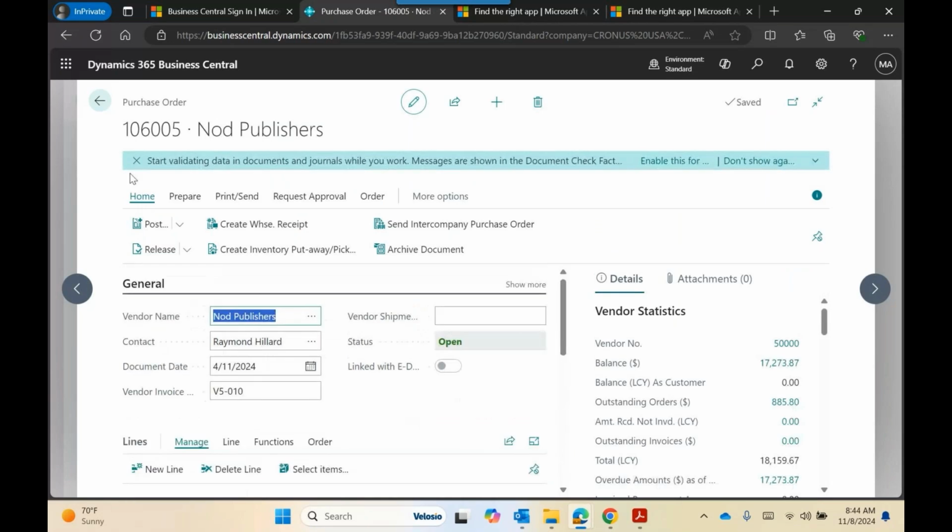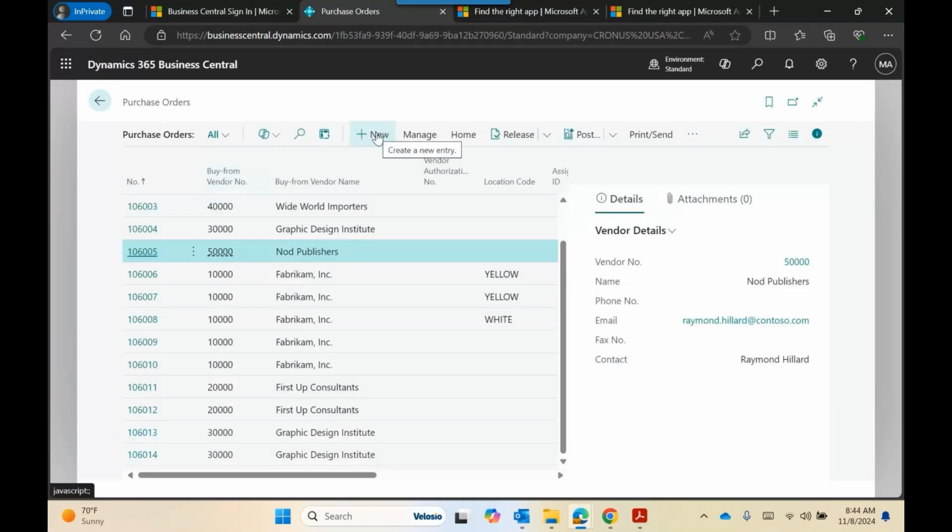Or if you want to create a new one, you have an option called New. Just click on New and you can see it.